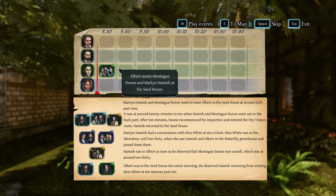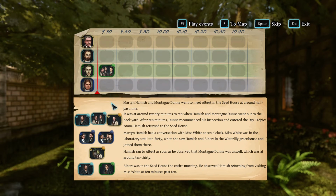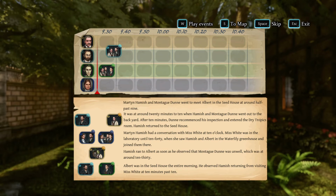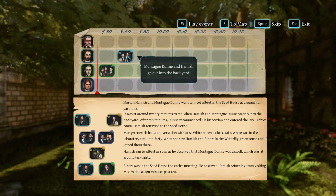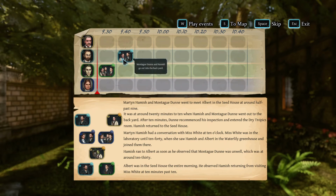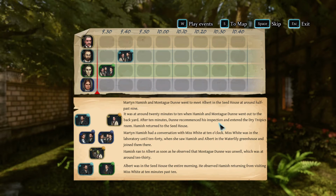So that's the one. The three of them go and meet Albert at 9:30. They went to the backyard at 20 minutes to 10. After 10 minutes, Dunn resumed his inspection and entered the dry tropics.